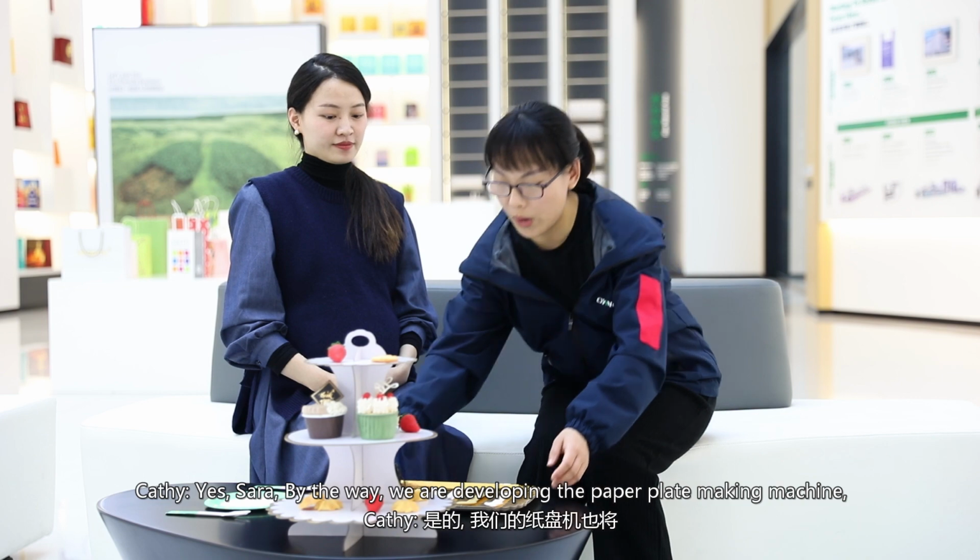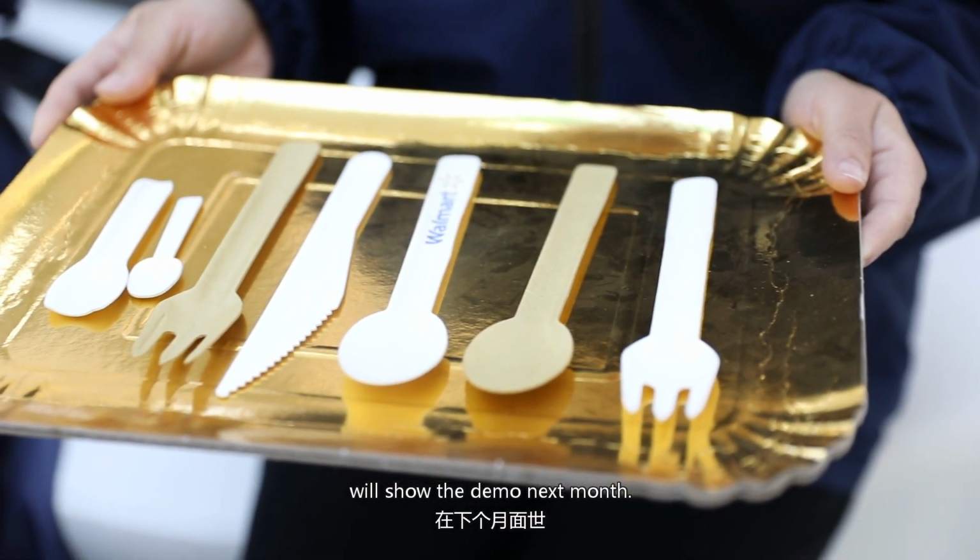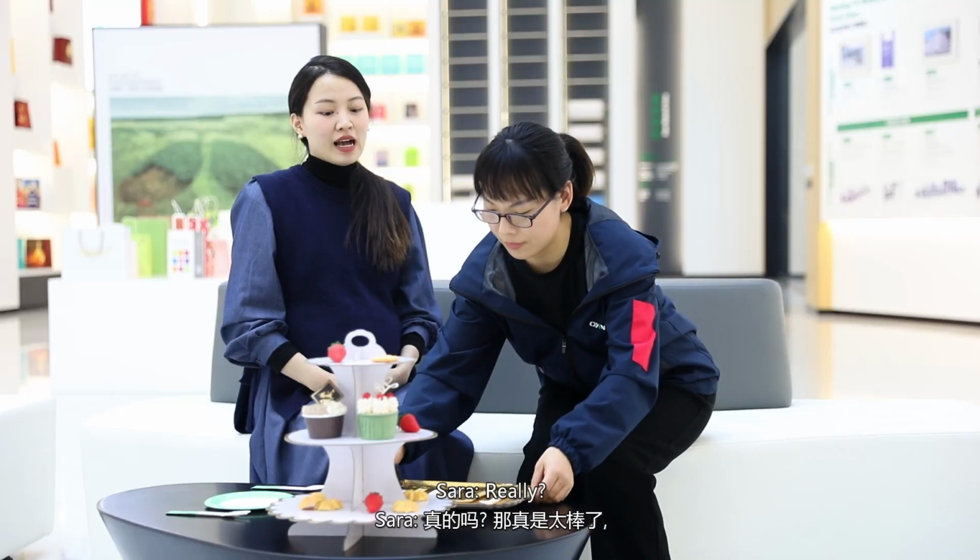By the way, we are developing a paper plate making machine. We'll show the demo next month. Really? I'm looking forward to the paper plate machine. I'm going to expand and improve my production line.